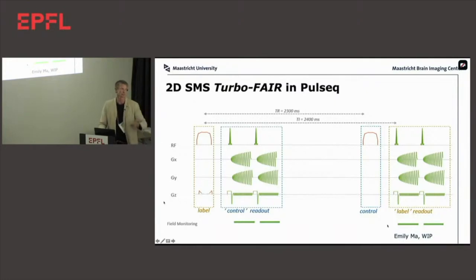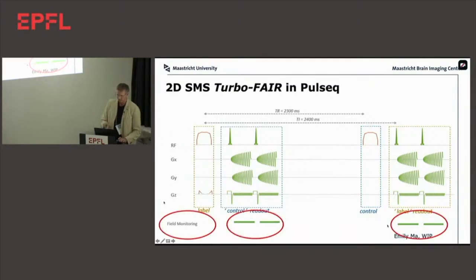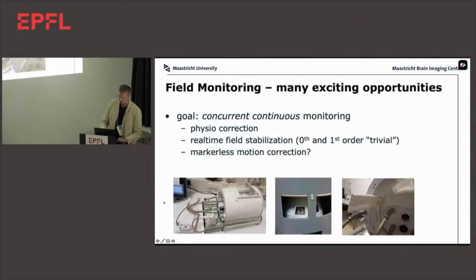Could be something else. We could run BART reconstruction, for God's sake, in the background of the scanner, right? And hook it up. The guys in Bonn did that. I think they have a complete pipeline from PulseSec into the BART. So that's fine. Anyway, yeah, so I alluded to it just a little bit.